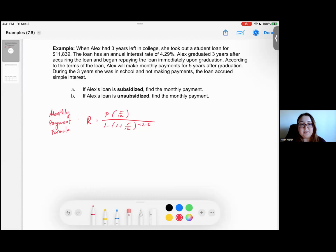All right, so here's our question one more time. We know our monthly payment formula, which we have written down there. One important thing to note is that it is no longer to the power of negative 120. It's negative 12 times t. Where in this case, our time for our loan is going to be 5 years. So t will be 5 in this case. So we have some values. We know t is equal to 5. We also know the interest rate. So little r in decimal is going to be 0.0429. So we know those two concrete values.